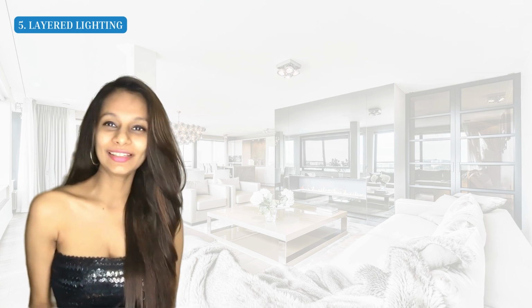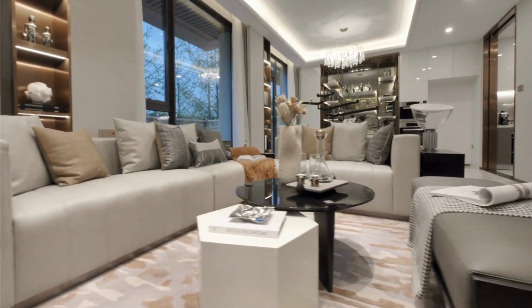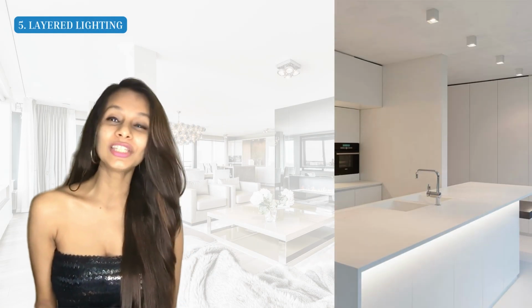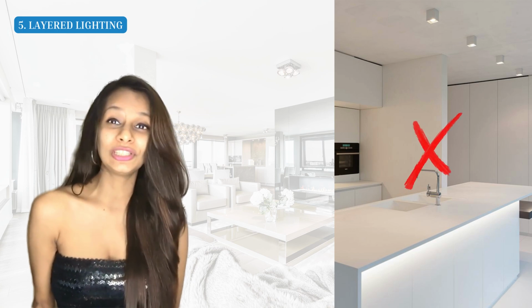Layer of lighting. This one is a complete game changer. It can absolutely transform your space just by changing the lighting. Now what happens is that usually when you're choosing the lights for your space, you're literally just putting one type of light across the house and that looks really shabby.